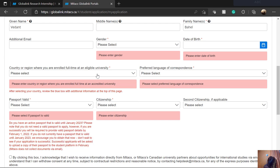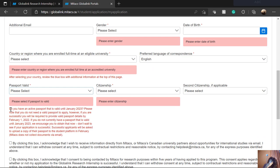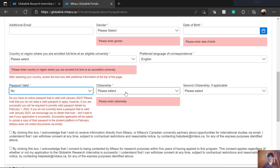All right. Then it will ask you for passport validity. Do you have an active passport that is valid until January 2023? Please note that you don't need a passport at the time of applying. But if you're successful, then they'll ask you for passport details in February or somewhere around January. So you must apply for a passport at that time. So as of now, you can say no if you don't have a passport. Enter your citizenship, acknowledge, agree to their terms, and that's just the first section.